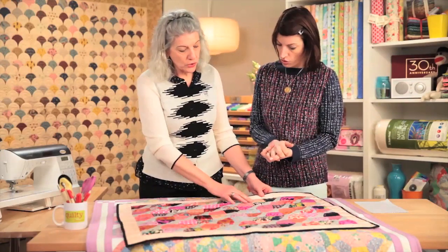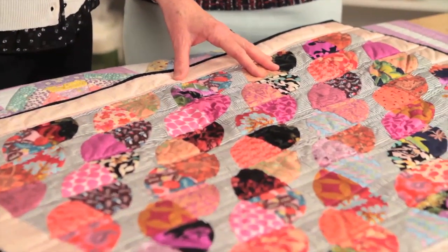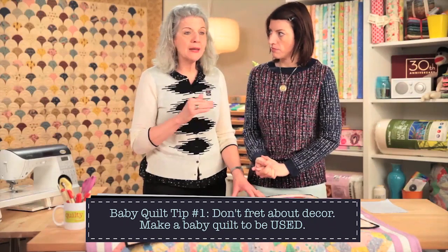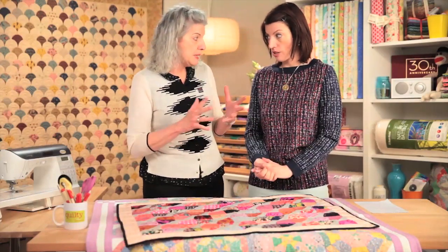Look, this has a decidedly modern feel. I would say don't worry overmuch about matching it to the baby's room. Actually, if you match it to the baby's room, that will keep them from using it, because then they'll display it. They're going to like the quilt no matter what. And you need a lot of quilts when you have a baby. Small, medium, and large. So don't fret about the colors. I designed this because I liked the colors myself, and it's going to work out just fine for the baby. So I didn't stress about that.